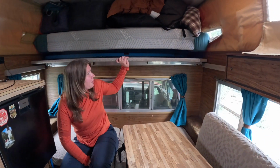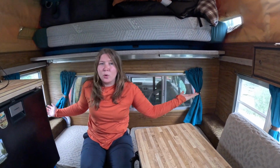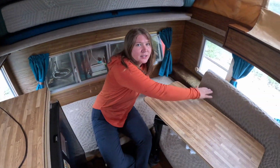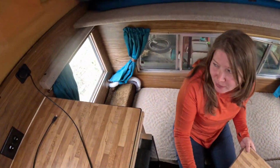So once the bed's fully collapsed, we put all of our bedding up there, and then you have basically this whole seating area, in addition to this entire seating area. So there's actually quite a bit of space in here.